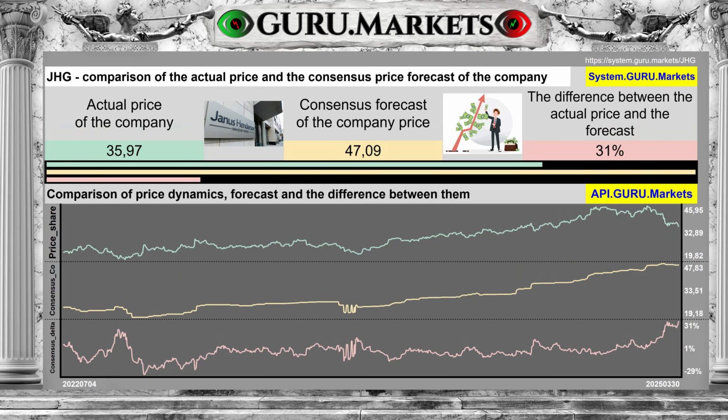The company's current stock price is approximately $35.97. The consensus price target for the company's shares is around $47.09. The dynamics of the actual estimate and the consensus forecast is approximately 31%.